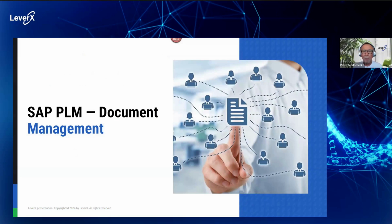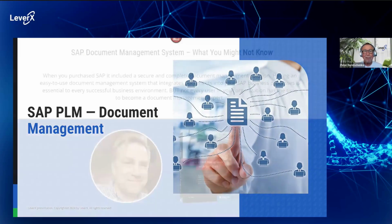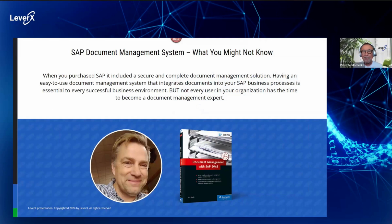And I go back with Eric. Eric and I go back to the original PLM days of SAP, when Dr. Victor Lazinski, who was at SAP at the time, came over from Germany to start up the PLM group. And that's how far back Eric and I go.